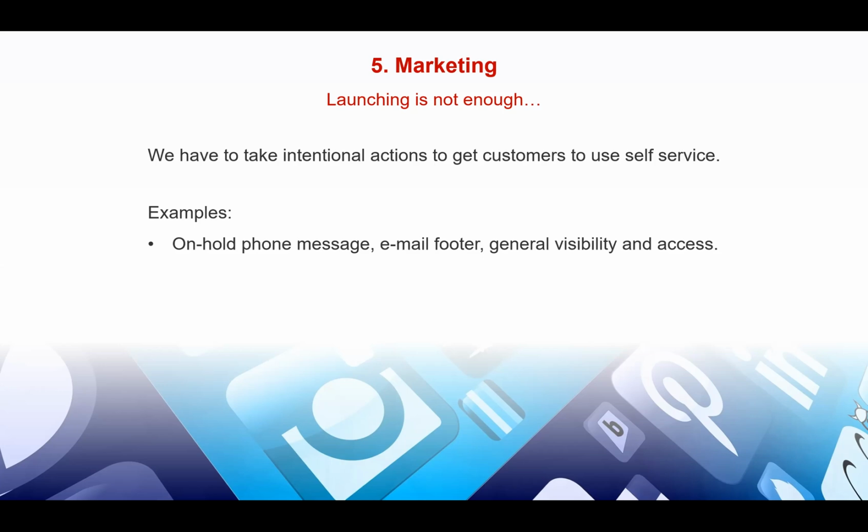And of course, general visibility and access. It can be physical in the rooms, letting people know that it exists. It can be QR codes on your technology, like your printers, where you can scan it and you get to it. So a lot of things. And here is a case of being creative. And of course, again, think about where your customers are. That's where you want to tell them about the self-service function.